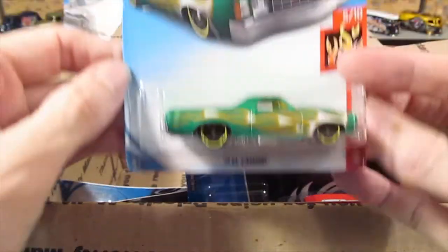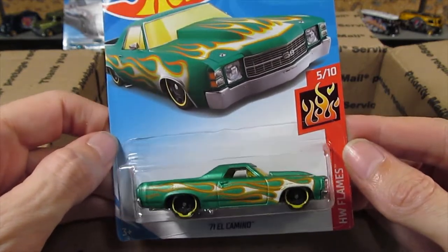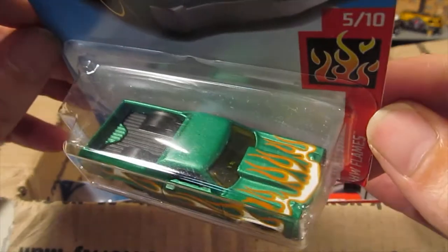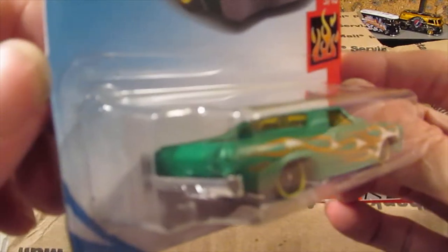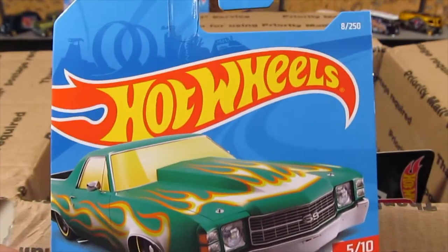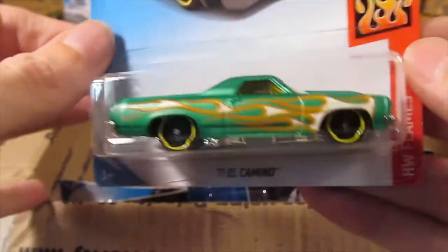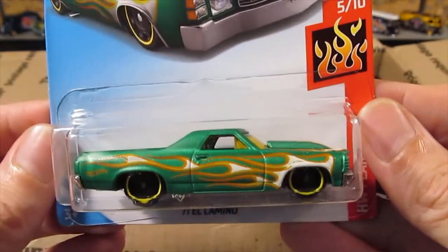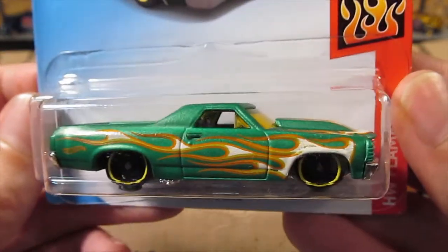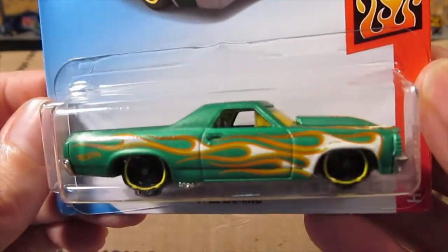Anything else? Oh, yes. The El Camino. That's awesome. I do like the El Camino. They're really nice. Guaranteed for life. That's a brand new car as well. That's awesome. As voted for online. Good work, everybody that voted online. It's a nice satin paint job as well. That's really well done. Very, very nice.